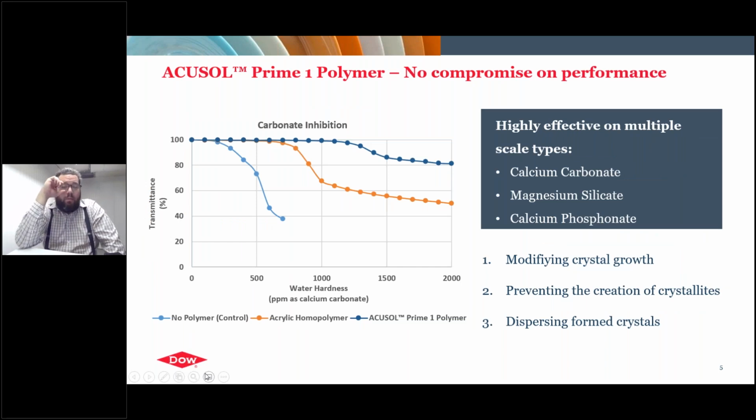Accusol Prime 1 polymer was actually designed to handle a variety of scale types with no compromise on performance. As you can see here, preventing calcium carbonate precipitation in solution, as the water hardness is increased, a no polymer control will actually cause uncontrolled growth of calcium carbonate to the point where it would deposit virtually on any surface in a dishwasher.